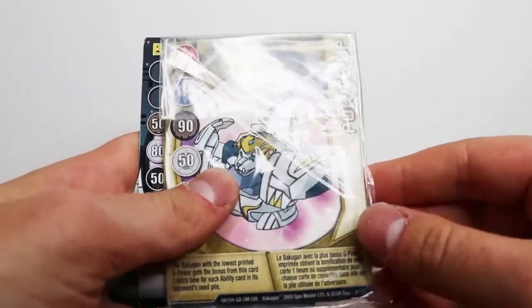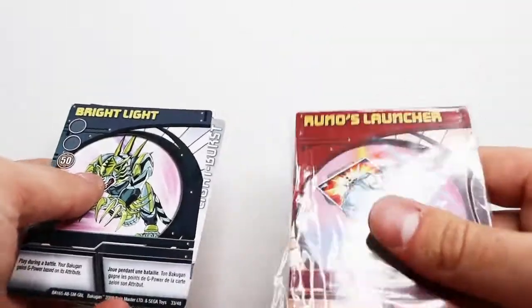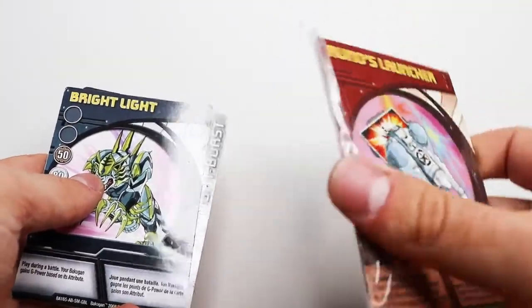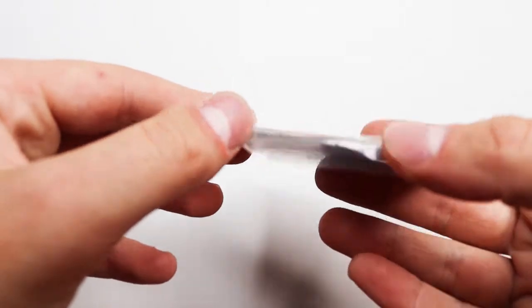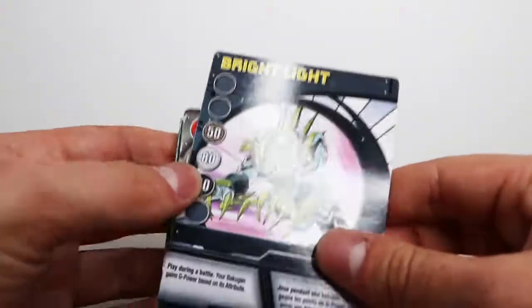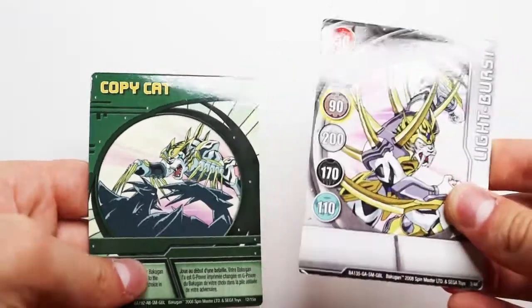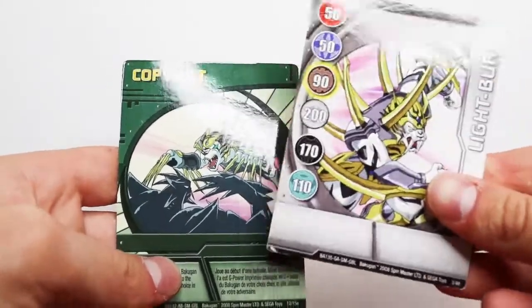Alright, up next we have Runo and Tigrera. So I have a couple of them. Here's a power-up card and then a Runo's launcher, which are together. They're kind of stuck and kind of also broken. I think the Runo's launcher is fraying too badly, so I don't want to take them out of that. And then we have a Bright Light, a Light Burst, and a Copycat, just featuring Tigrera and Blade Tigrera, which I thought were kind of unique and special. Just more character stuff. They go good when you have a Tigrera and you can show off all these cards. So that's why I have all these here.